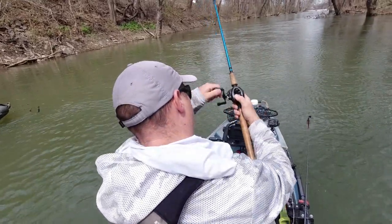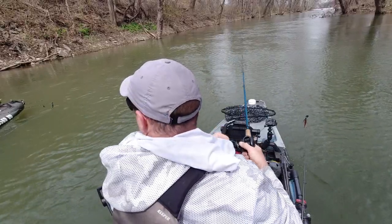This was actually the first TFO rod that I ever bought. Oh, really? Yeah.